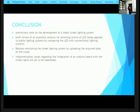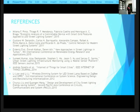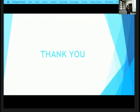This is the conclusion. The conclusion is basically that we want a better, power efficient street lighting system, and that would help in coming up with smart cities. And these were the references that I used. Thank you. Any questions?